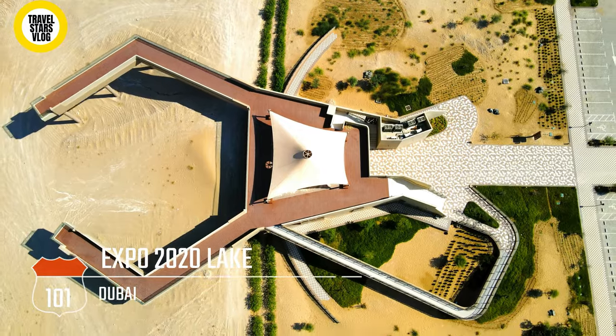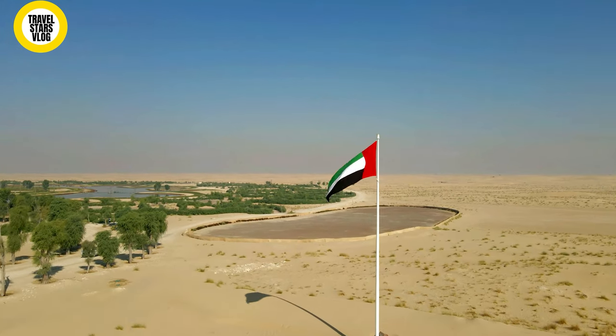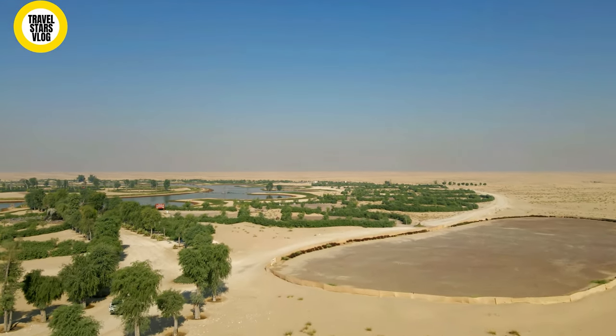Number 101. Expo 2020 Lake. To mark the biggest event, Expo 2020, the UAE has made a large lake called Expo 2020 Lake.